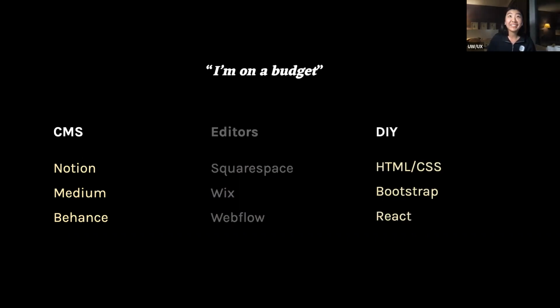And another pretty common case is, we're all students, and maybe we're on a budget and we don't want to spend money on a subscription or a paid plan. And so maybe the editors wouldn't be a good choice in this ballpark. But you still can use those content management systems. You can still DIY it, and you won't have to pay a penny.